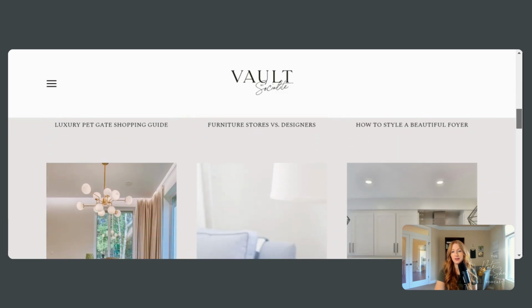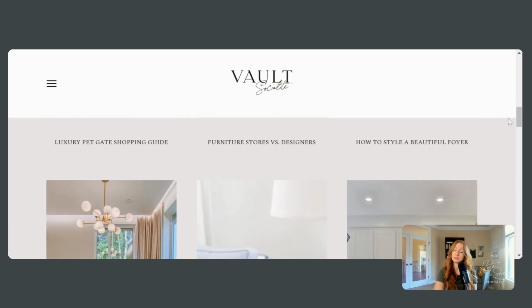And then going on, we have how to style a beautiful foyer. Now, interestingly enough, when we say how to style a beautiful foyer, we are not teaching the client how to style her own foyer. We are explaining how the interior designer comes in, specs wallpaper, specs the various light fixtures, makes sure everything is measured correctly, gets a rug of the appropriate size, and puts it all together, and also explains the impact that has on the overall design of your home, because now you're making a great first impression from the moment someone sets foot in the door.